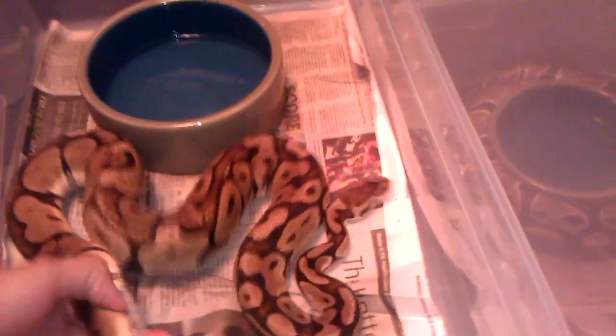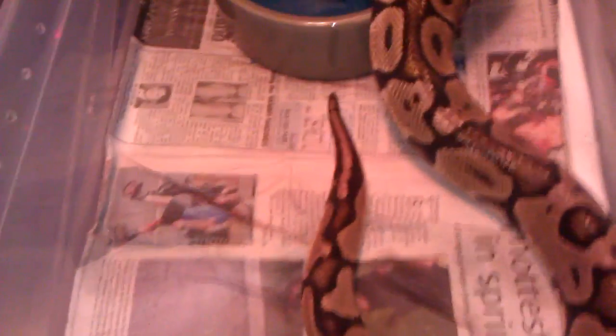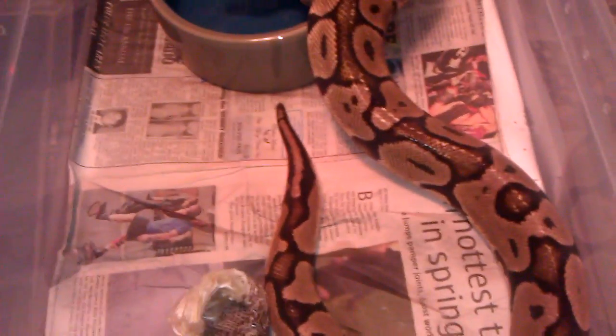Come here, you gonna bite? Yeah, he's a hisser. But this guy right here just shed out today. Stop. Like I said, he just shed out today. He's gorgeous. He's nuts. He's got a really pretty mask on him. I don't know if that's coming out or not. Really smooth. He's a 2007, I believe. But let's get back to the video.